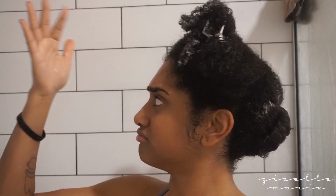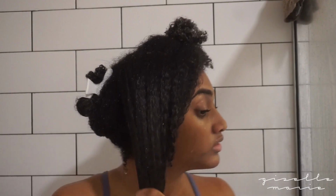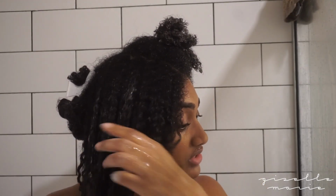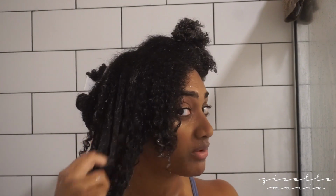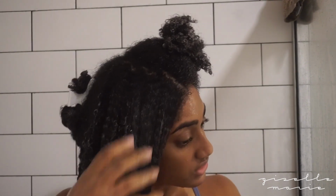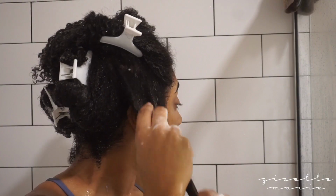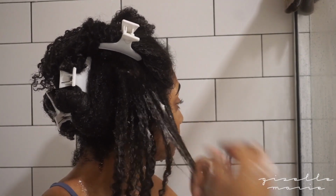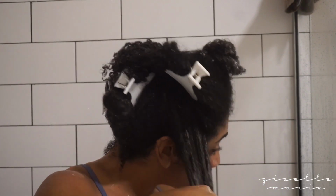Alright, so I've let the conditioner sit for about 7, 8 minutes, whatever. So I'm not going to rinse it out, I'm just gonna wet my hair with some warm water and see how this detangles. So just off the first rip, it feels very soft. I'm pretty much running my fingers through it, so that's good. So first I'm gonna finger detangle as much as I can and then go in with my denim brush.